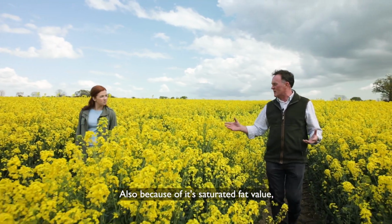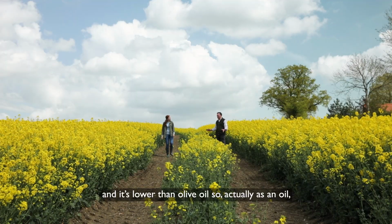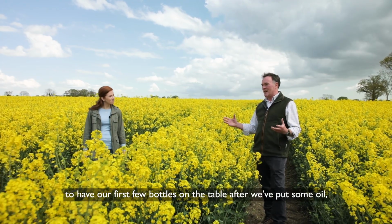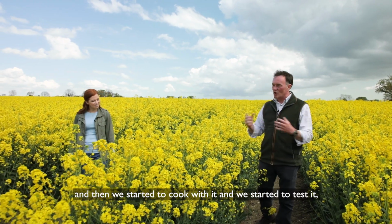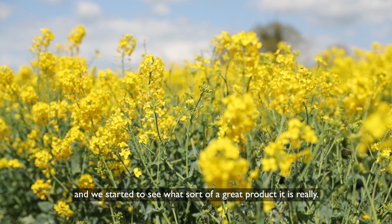Also, because of its saturated fat value, which is lower than olive oil, as an oil, it's healthier for you. And we started to crush it, and it was really exciting to have our first few bottles on the table after we'd crushed some seed and filtered the oil. And then we started to cook with it, and we started to test it, and we started to see what a great product it is, really.